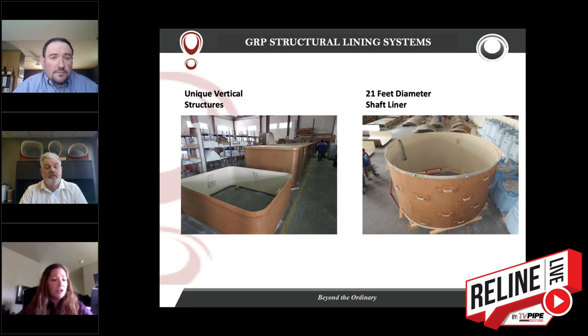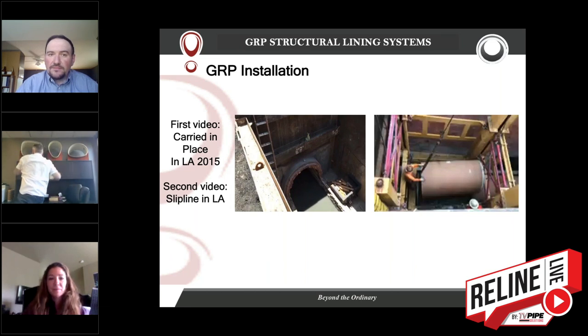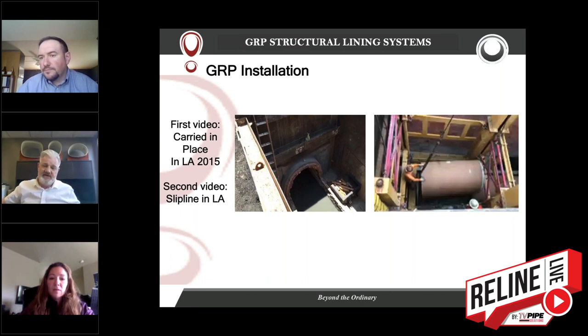Andy, how large of a diameter can you manufacture this to? 21 foot is the biggest we've done so far, and that would come in segments. Obviously you can't ship a 21 foot diameter pipe, so we have a proprietary tongue and groove joint, so we can break pipe down into however many pieces. The joint is structural, as strong as the pipe itself, and we use a structural adhesive to fix this together. That means we can break a 20 foot diameter pipe down into four segments, flat pack it in a container and ship it out to site, and then the contractor assembles from there.